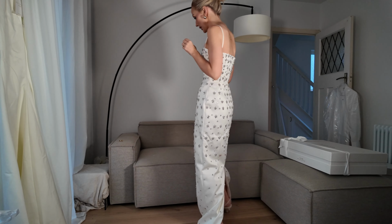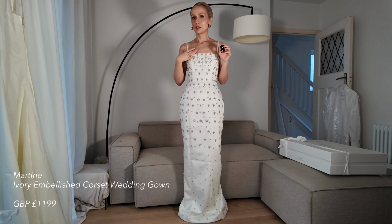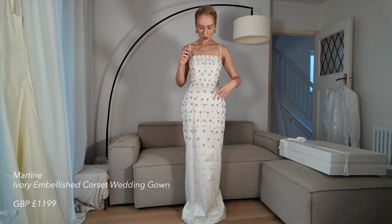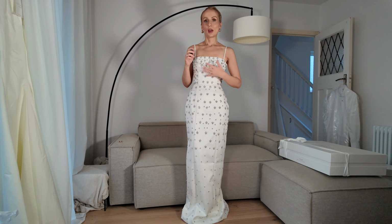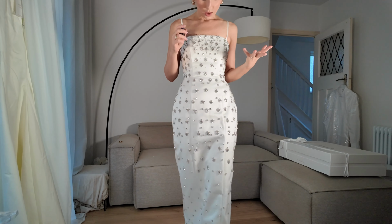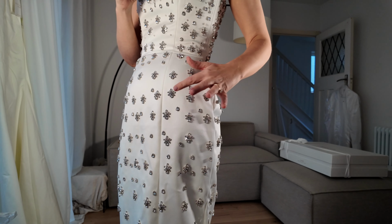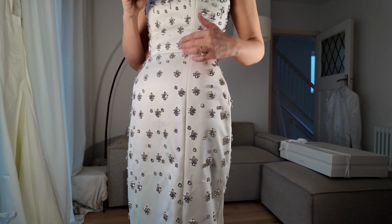Okay, dress number three, and I was the most excited about this dress. I'm a little bit sad because I feel like it doesn't make my figure as banging as the other two, but it's this beautiful all over embellished gown. I love how structured and simple and straight down it is, but then it's got these incredible, really chunky embellishments all over, if you can see, and they're sort of diamantes and pearls mixed together, and I just love the bigger ones, the smaller ones.